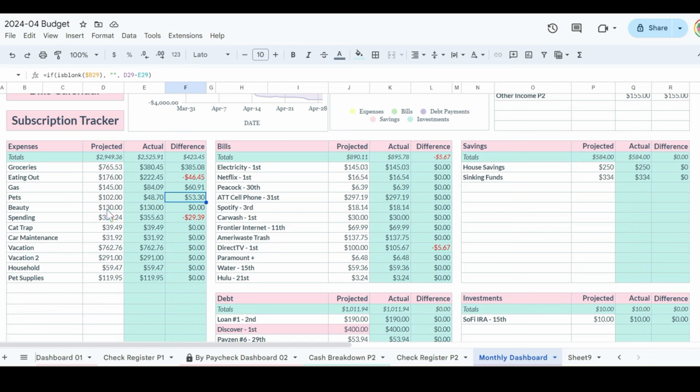Beauty, that's just to get my lashes done, and that was $65 and $65, so that was $130. So that came in on target. We went over a little bit on spending, and we went over why that was. Why was that?